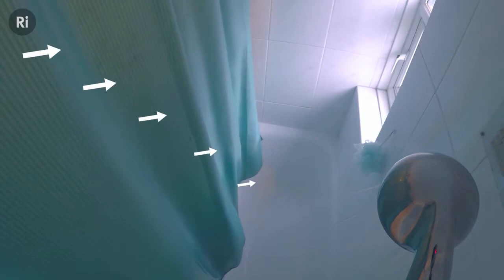If it was a simple Bernoulli situation, you'd expect the curtain to get pulled in all along the length of the water flow. But it doesn't. It's only the bottom that billows. In 2001, an American engineer named David Schmidt wanted to get to the bottom of it.